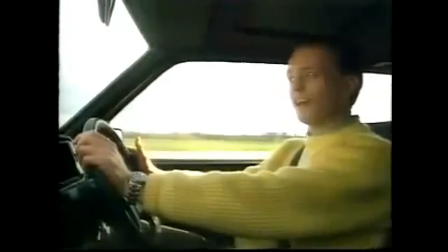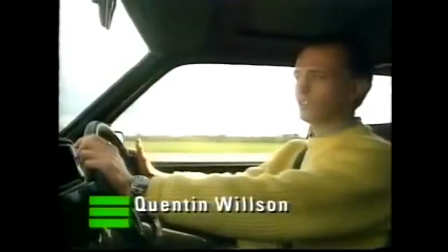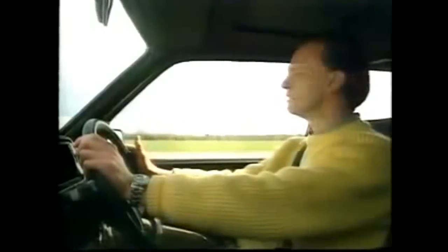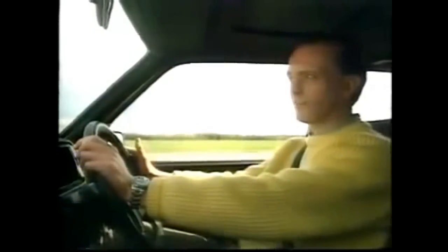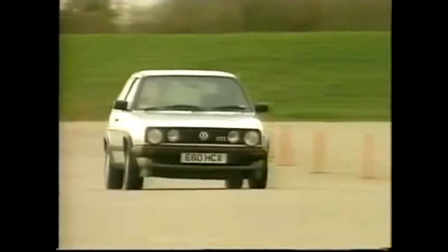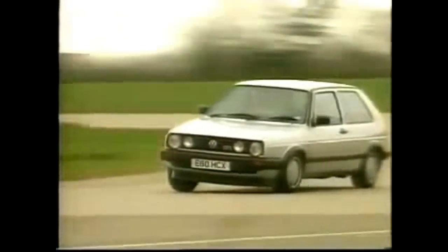Often imitated, but rarely bettered, the Mark II Golf GTI still remains the longest lasting and best handling car in its class. At 60,000 miles, this 16-valve feels like it's just run in. For £4,000, what this one cost, here's a car which can chew the coattails of supercars 5 times the price.